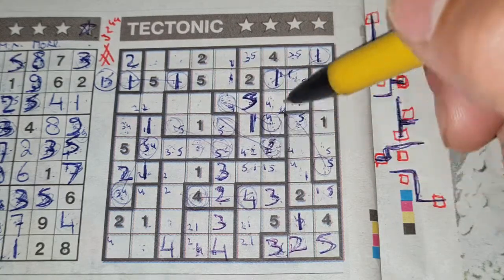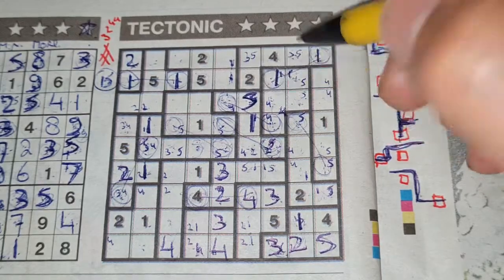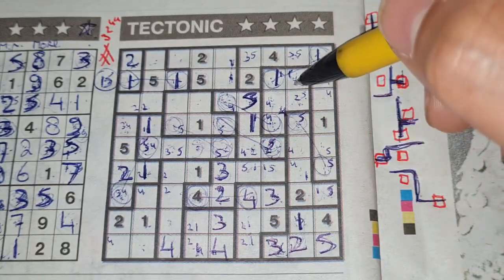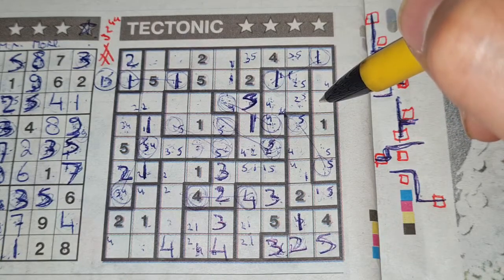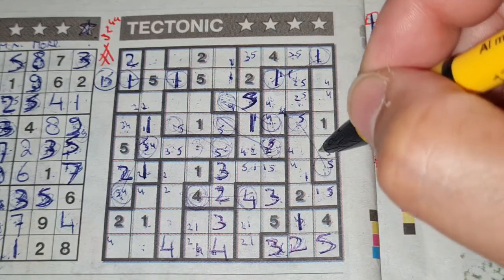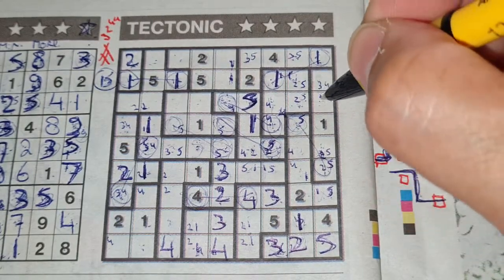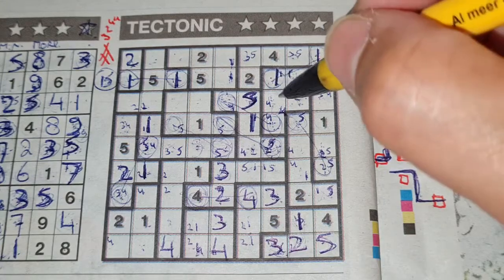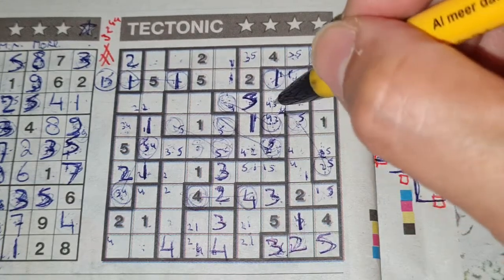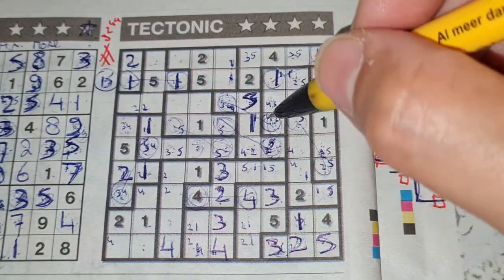4, 2, cannot be here. We have here double 2. That means that this box cannot be a 2. That box cannot be a 2. So the 2 could be here, could be there. We have a double 2 here, that means those two boxes can be 2. So the 2 goes together with the 5 as a pair. So the other pair should be a 3 and a 4. That means those two boxes can be a 3 or a 4. So the 3 and a 4 goes here. This box is connected with that box, which is a 3 and a 4.